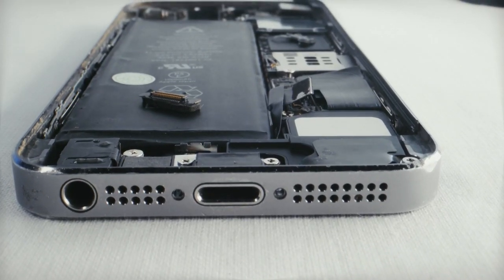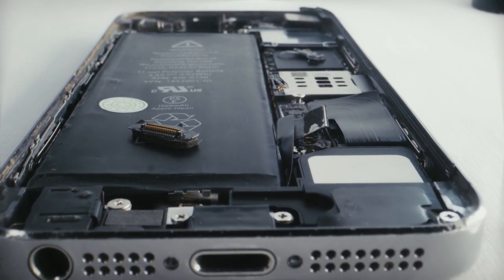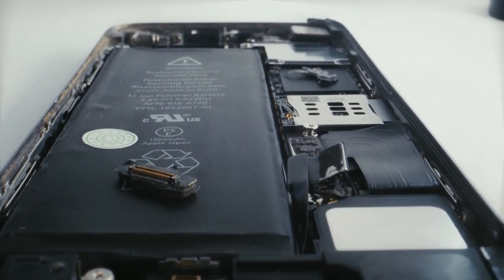Number three, stop using fake batteries. Fake batteries can cause your phone to overheat. This may lead to the device catching fire or exploding.